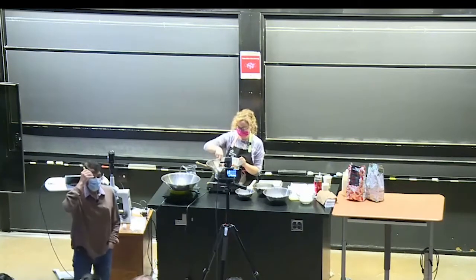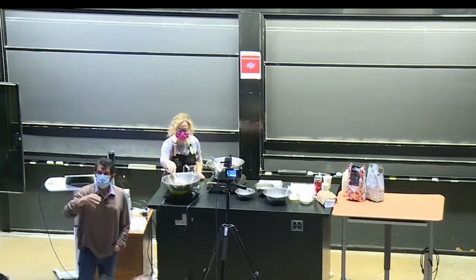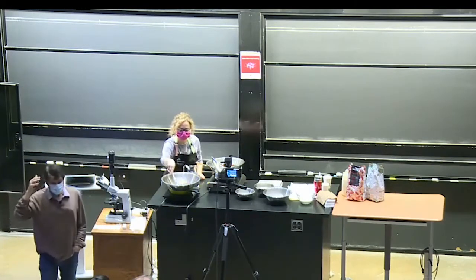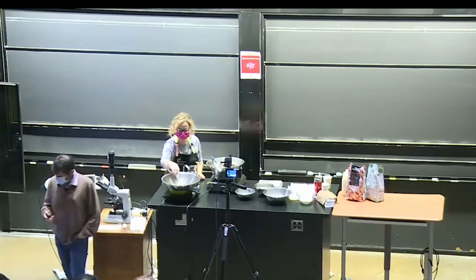And so Daniel will take some samples and put them on the microscope, and then if we can see something, we'll interrupt Alexandra and just look at them. I think it's also going to be something that Alexandra will like too. It'll be fun.